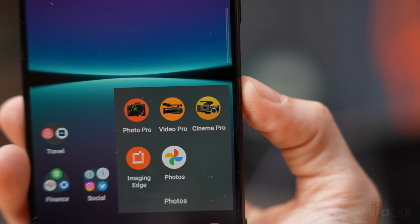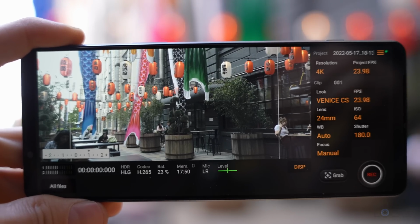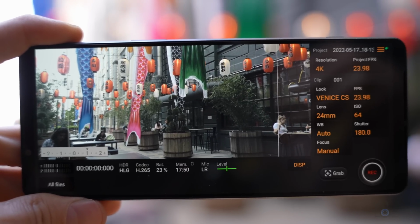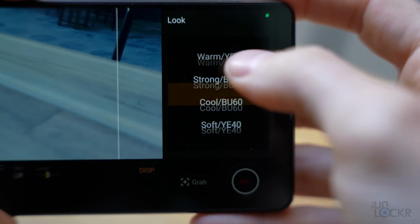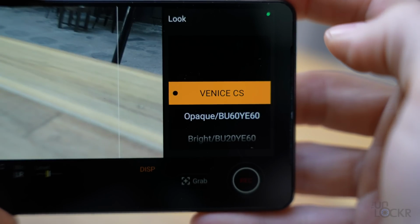I do wish that it had focus peaking, which just highlights what's in focus to make it easier to see, but that would be something that I would like to see them add for sure. Now beyond that, you can take things one step further and use the Cinema Pro app, which is similar to the Video Pro app, but locks the aspect at 21:9 and gives you LUTs that you can use, including one that mimics the Sony Venice, which is their very expensive cinema camera that they have.